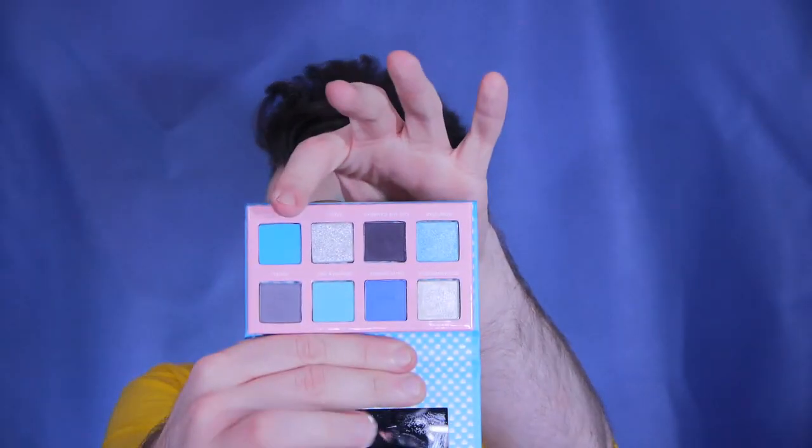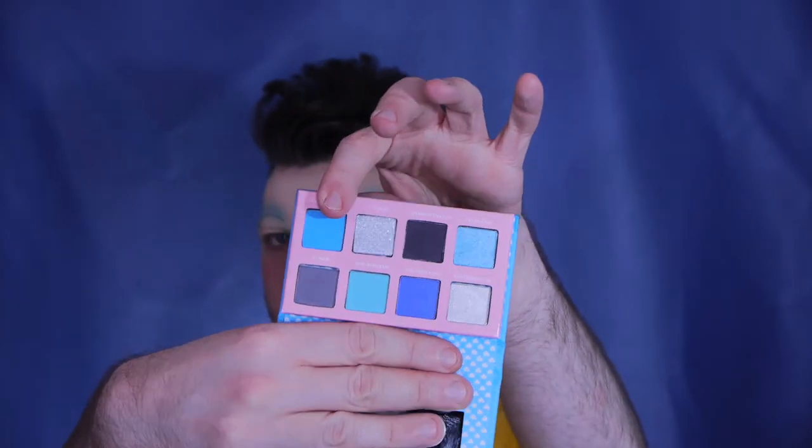Ooh, God, I might not be able to use the indigo. The next one I'm gonna use is Channel Surfer. It's this one right here. It's so pretty. Oh my God. I love it. I like it a lot. Now, this is really similar to one of the Juvia's Place blues. So this one actually has a lot to live up to.